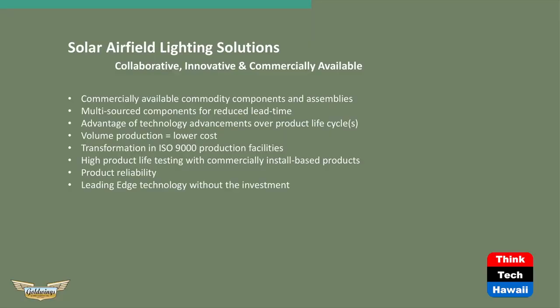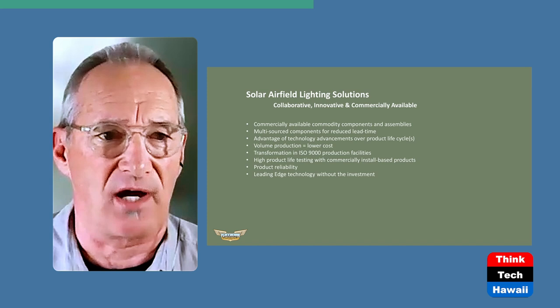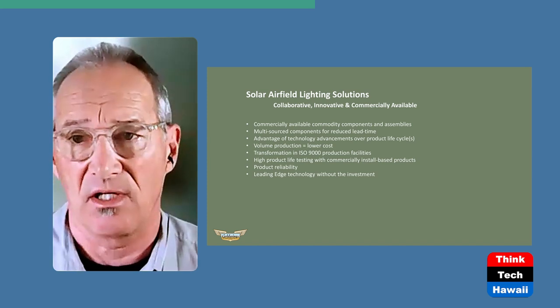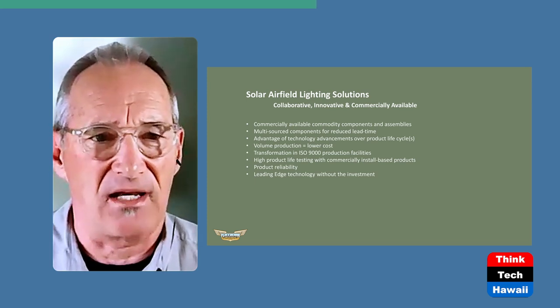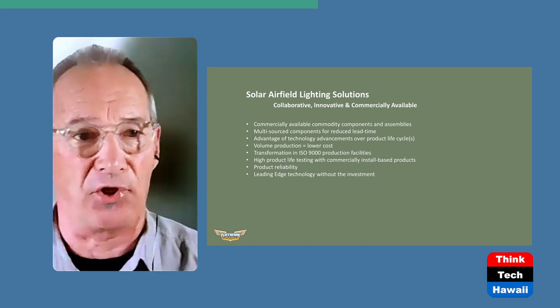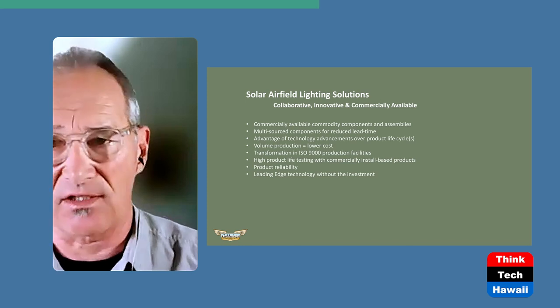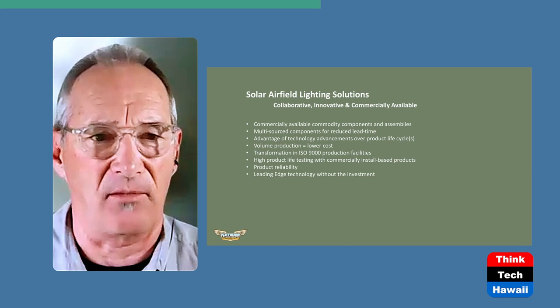Next slide, please. As I've highlighted, there are all kinds of advantages with going commercial off the shelf. There are commercially available and commoditized components that make it much lower cost. We've got multi-source components, so it's not just a single source. You have multiple sources making similar LEDs, circuits, batteries, solar panels, et cetera, so it's much more available.